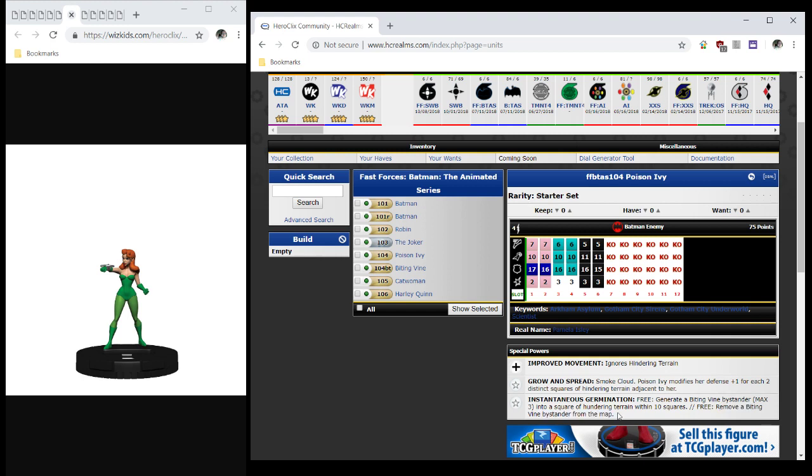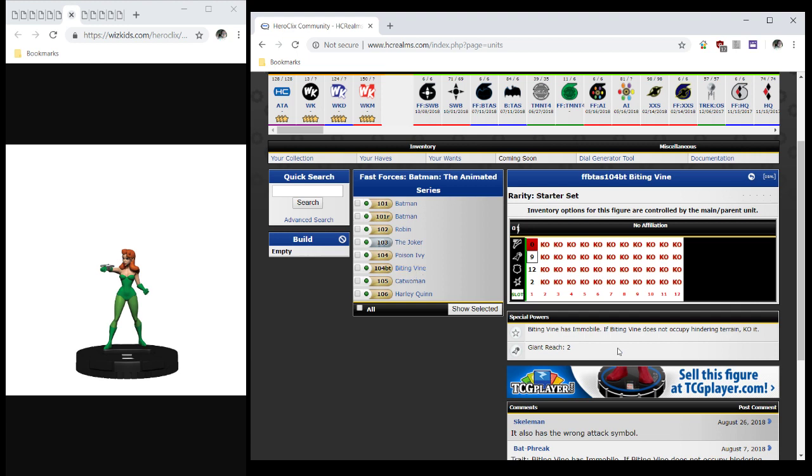So if you put 3 out on your map and your opponent hasn't attacked them and they move past them or whatever, you can free action remove one, and then free action generate one. It's so cool. I don't have to really talk about anything else about her, but I really like this ability. The Biting Vine tokens cannot move, which is eh. If they're not in hindering terrain, you just automatically KO them. But they have Giant Reach 2, they have 9 attack, and they have Flurry for 2 damage. Now, they only have 12 defense, so yeah, you attack them, sure, they're dead, but you had to use up one of your attacks to kill them. They're flurrying you for 2 damage. Yes, only 9 attack, but it's autonomous, meaning that, why not? Seriously, why not? It's not using up one of your actions that turn.